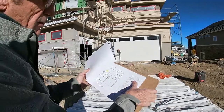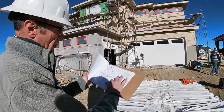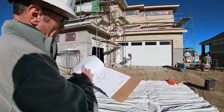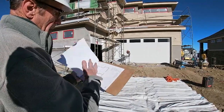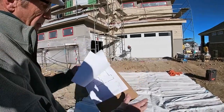For example, if you were doing cameras, exterior security cameras or something, those would show me the pre-wires here. Well, we don't have any on the main floor. We don't have any exterior on the upper. Then that shows me the basement. We don't have any exterior low volt penetrations.